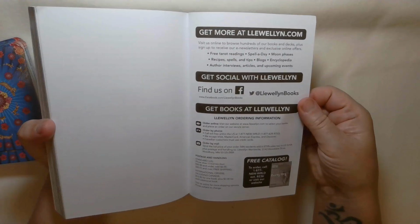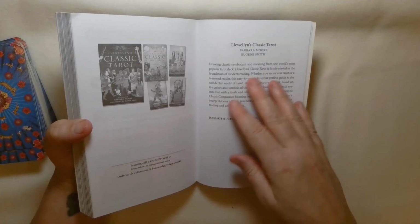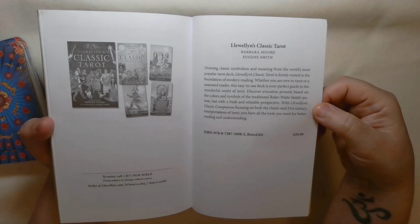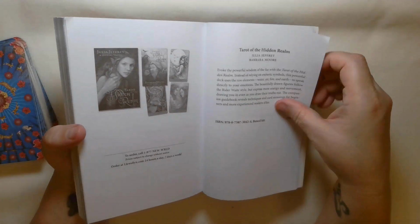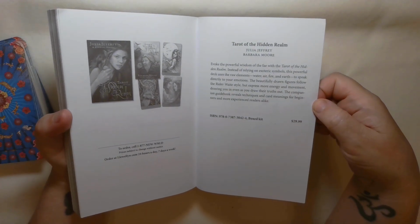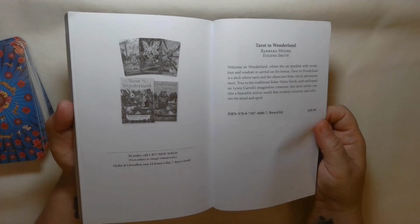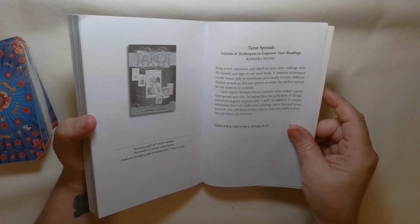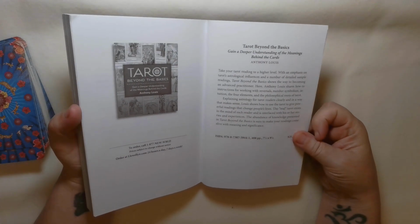And then you have some advertisement and some more. Oh yeah, this is Eugene's other deck that he collaborated with. And another deck from Llewellyn, and Eugene Smith, Tarot in Wonderland. He also helped collaborate with that one. And then there's a suggested book, Tarot Beyond the Basics, is another book that you can get from Llewellyn.